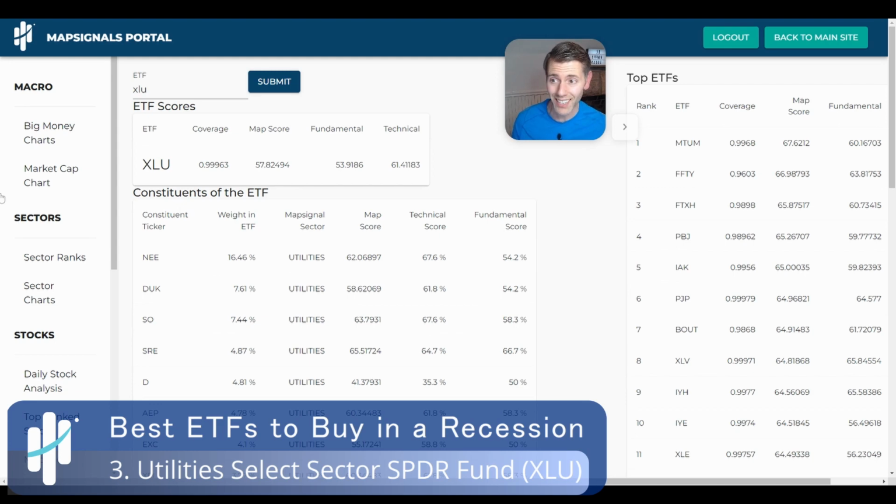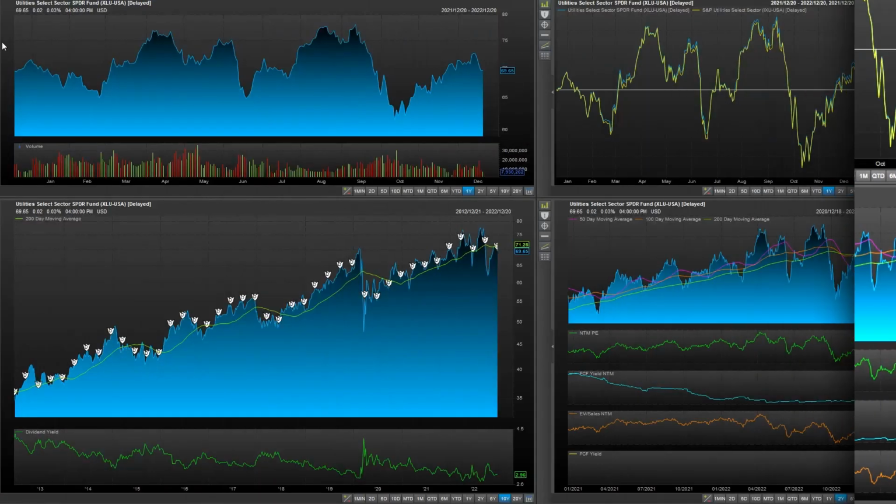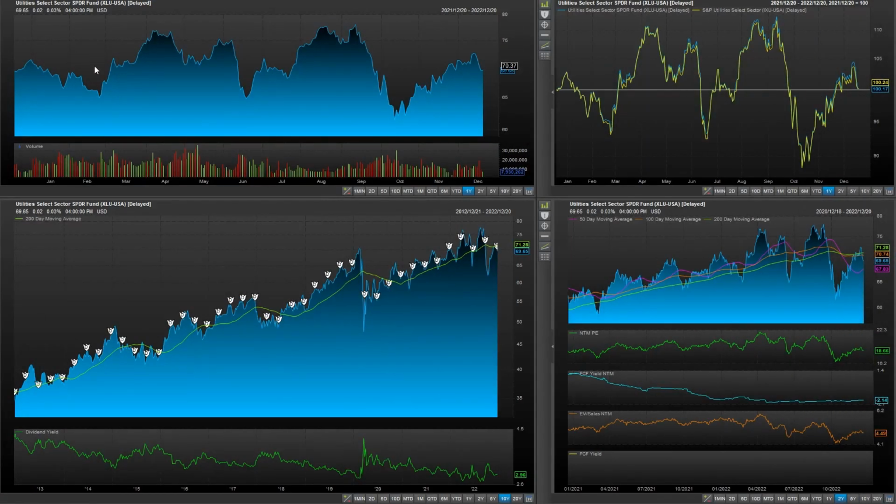That's the Utilities Select Sector Spider Fund. And it's got, look, Nextera, it's got Duke Energy. So it's got a lot of different names right now. And look, we all know that utility prices are going up, our bills are going up. These companies are going to be benefiting from that. Let's do a deeper dive into XLU. So let's go ahead and look at the Utilities Select Sector Spider Fund.